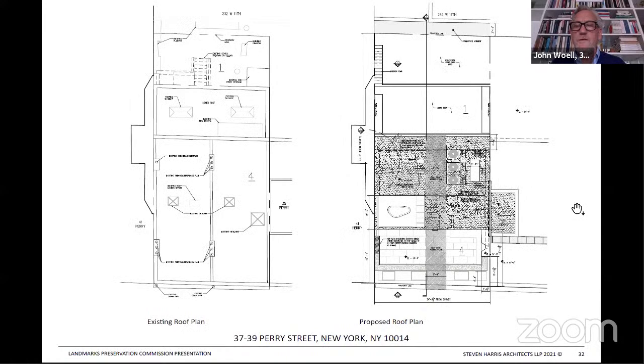On the roof, the portion of the project that has very minimal visibility is this portion here of the exterior fireplace, which is pulled back from the Perry Street facade, but has very, very minor visibility as seen from Perry Street, and a tiny bit as seen from the far side of 7th Avenue. Next.